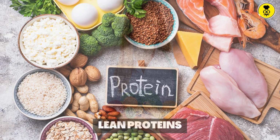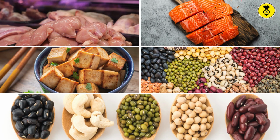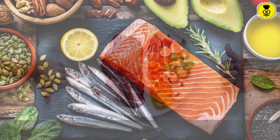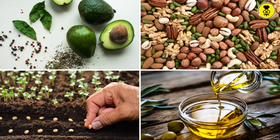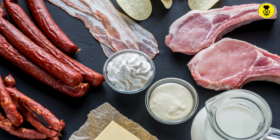of nutrients. Lean proteins. Choosing lean protein sources such as poultry, fish, tofu, beans, and legumes, while minimizing the intake of processed and red meats. Healthy fats. Incorporating sources of healthy fats, such as avocados, nuts, seeds, and olive oil, while reducing the consumption of trans fats and saturated fats.